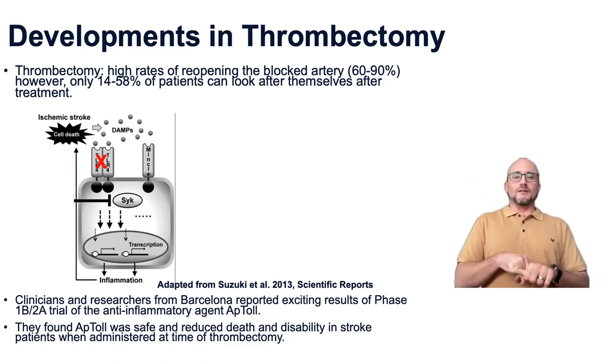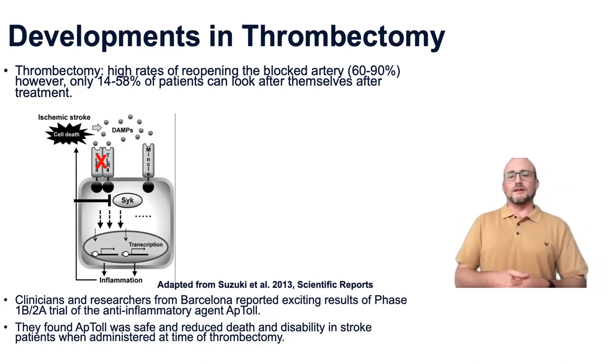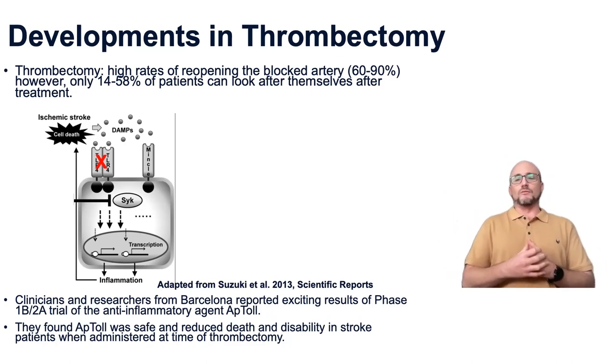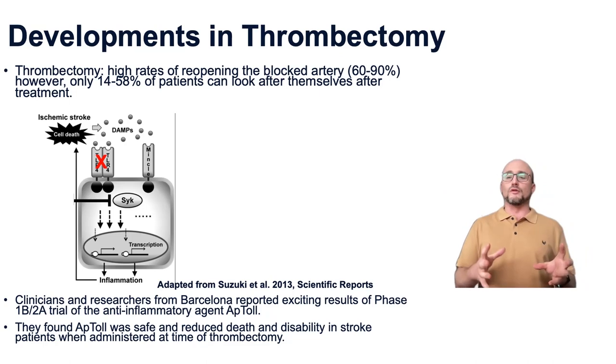And when it's given with thrombectomy, so opening the vessel back up, it significantly reduced the amount of death and disability in this small number of stroke patients when the drug is given with the thrombectomy, so opening the vessel back up again. So this is really exciting, but it's only a phase 2 study, so it's a small number of patients.